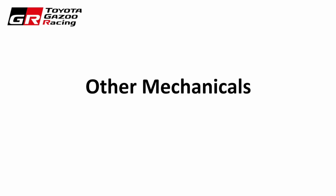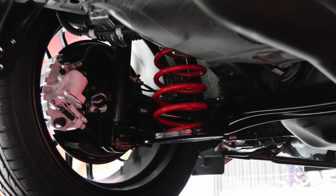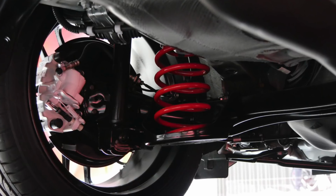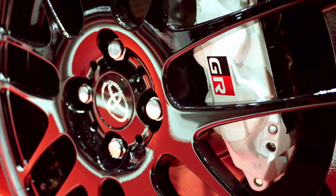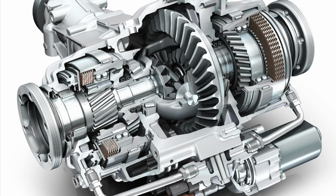Other mechanical tidbits set for the Corolla GR include, obviously I mentioned that it's front-wheel drive, but also the suspension will be beefier and stiffer. It'll likely ride about 10 to 20 millimeters lower than the existing standard car. The brakes will be much bigger, more track-focused units, not necessarily Brembo branded. It'll run on a sporty Bridgestone tyre, likely Potenza RE050, and there will also be a Torsen limited slip differential at the front.